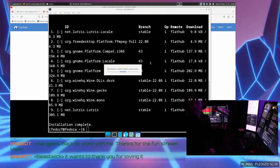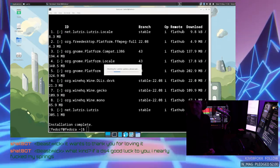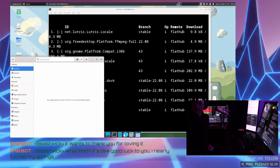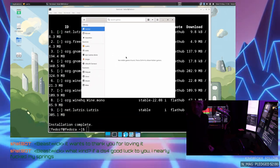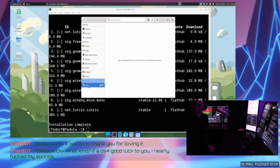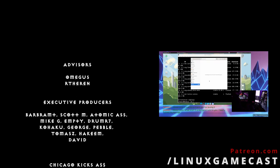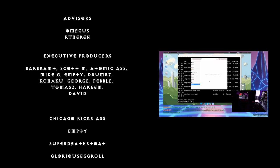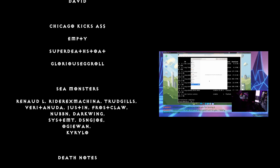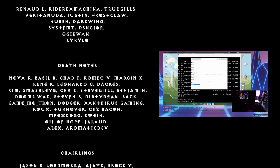Lutris. Yeah. That's painless. That's the DS4. Yeah, I don't think it's going to be too big of an issue, in the grand scheme of things. But yeah. There we go.